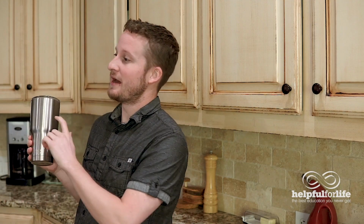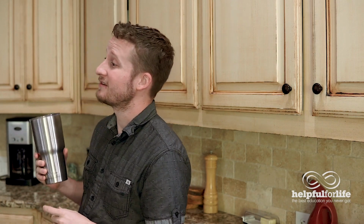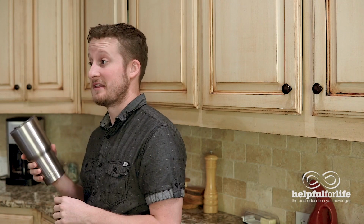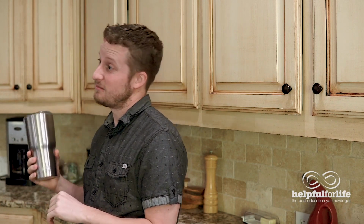So my wife and I both have these big 32-ounce tumblers, and they're vacuum sealed, double walled, so they keep cold things cold and hot things hot. We fill these up with water and drink on them throughout the day, refilling them multiple times. It's good to stay hydrated. It helps your health among other things, and gives you an excuse to go up and pee every now and then, which is sometimes good when you're at work. So make sure you drink lots of water.